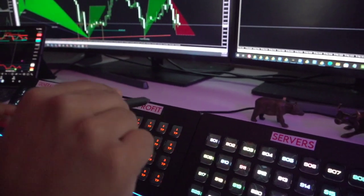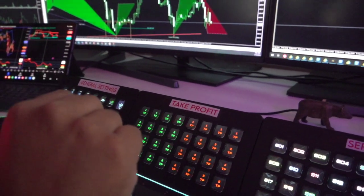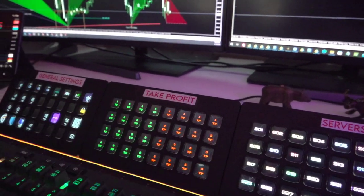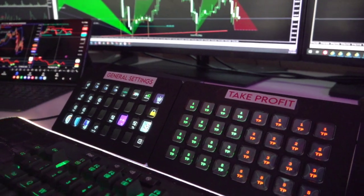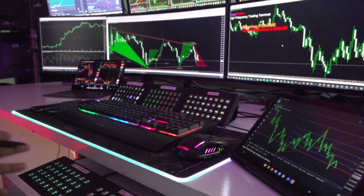This is the take profit, meaning whatever take profit we have to do, we can just press the button and the take profit will be executed. And these are some general settings here. So I will give you a live trading session with the help of this tool.